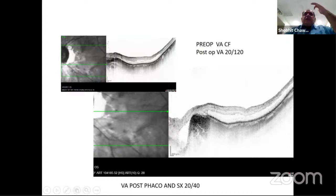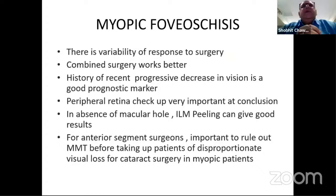So in myopic foveoschisis, what I feel is there is a variability of the state of the macula, the state of the chorioretinal atrophy. Combined surgery works better. History of recent progressive decrease in vision is a good prognostic marker and one of the indicators for surgery for me. Peripheral retina checkup is very important, as we all know. And in the absence of macular results, I have done a few cases with macular hole also and have had reasonable results. For anterior segment surgeons, it is important to rule out MMT before taking patients with disproportionate visual loss for cataract surgery, especially in myopic eyes. So thank you once again for the opportunity to present with you here.